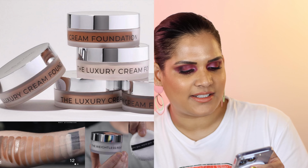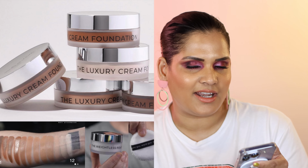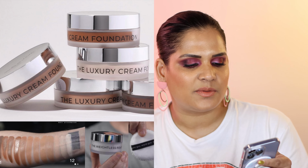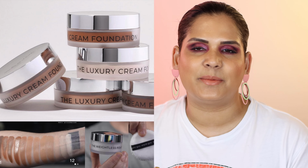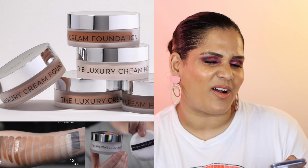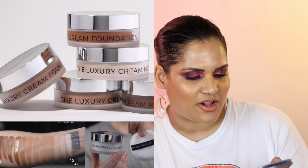Okay, next I'm anti-hauling the Wayne Goss Luxury Cream Foundation. I will say I haven't seen a lot of reviews on this particular product. I did ask on my Instagram stories if people wanted to see it, and I think a decent amount of people had said yes, but in the end I was like, do I really want to pay almost $100 for a foundation and a powder and all that stuff?